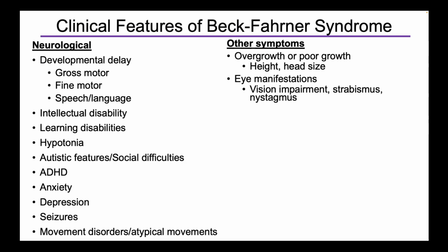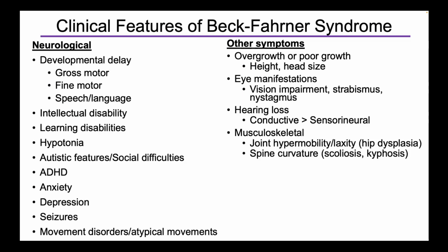They can be shorter than expected in stature, or have a smaller head size than expected. Other manifestations include eye findings, and these include vision impairment, strabismus, which has to do with alignment of the eyes, and nystagmus, which has to do with abnormal movements of the eyes. They can also have hearing loss, and this is a newer feature that we have more recently noticed, and this can be conductive in nature or can be related to recurrent ear infections.